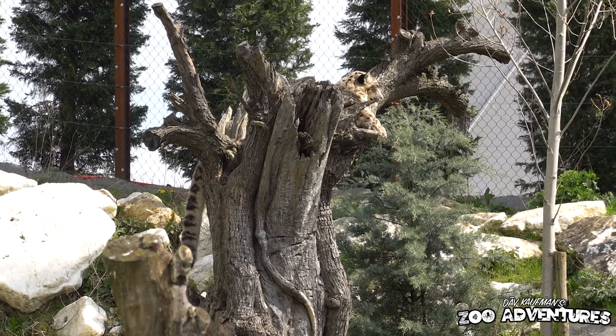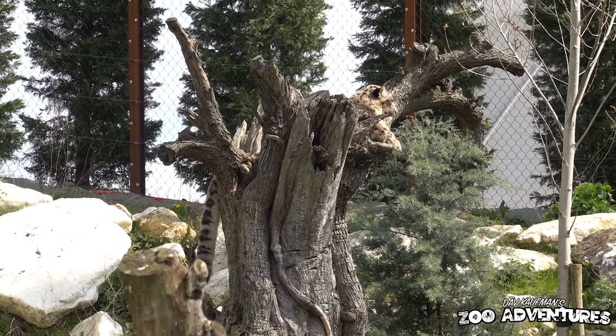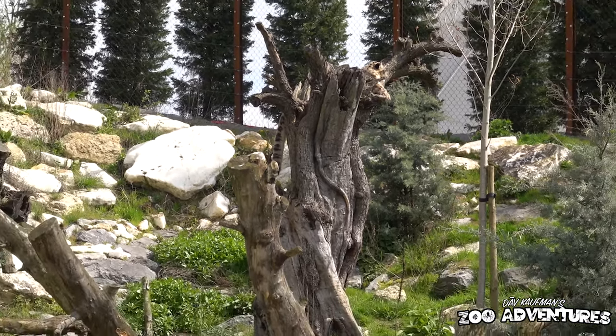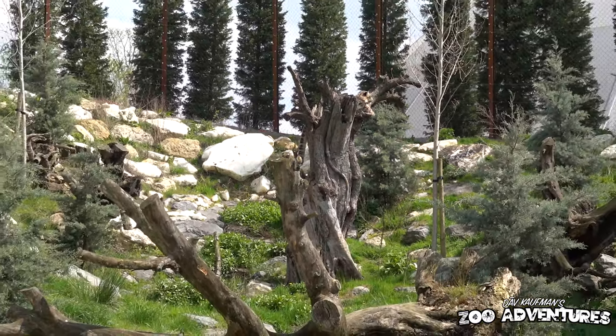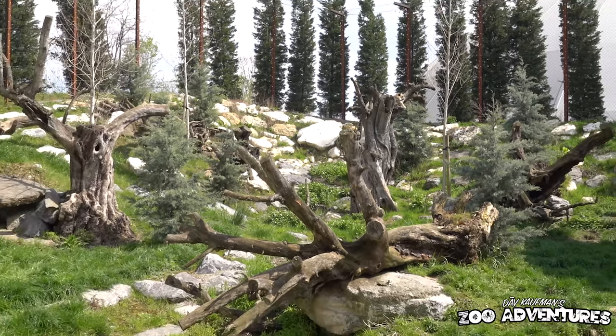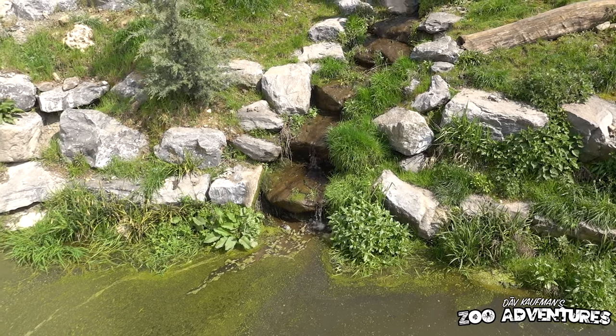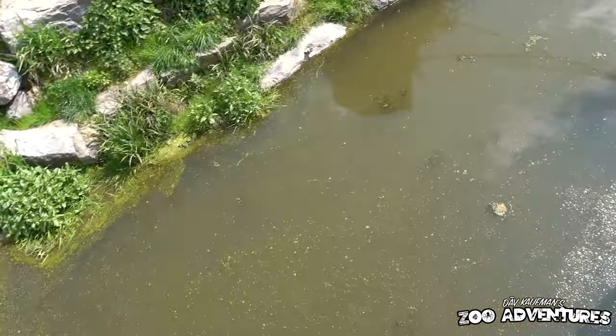Look at that snow leopard sitting up there, sunning himself. But take a look at this enclosure. Look at how big this is. He's got plenty of places to hide, climb. He's even got this little creek going right through his enclosure, right into this pond.